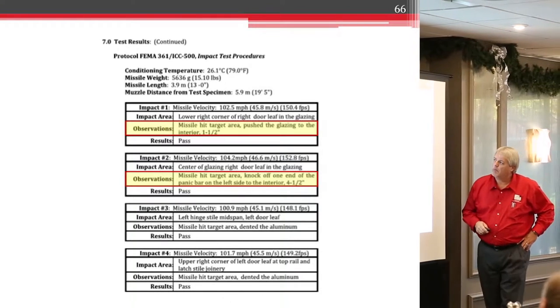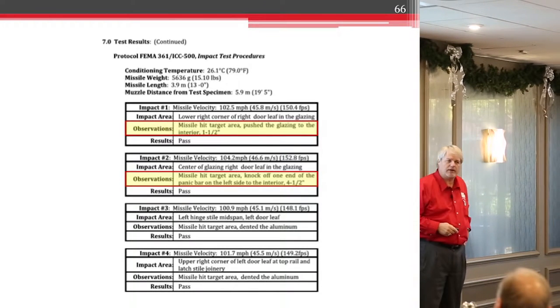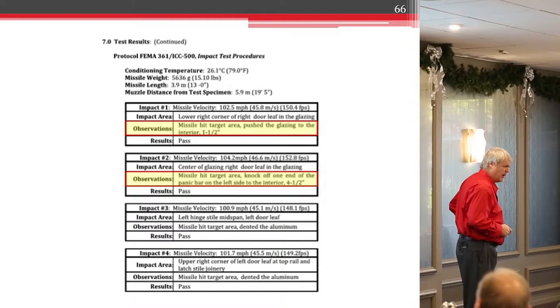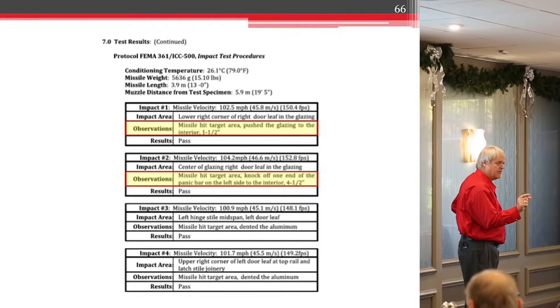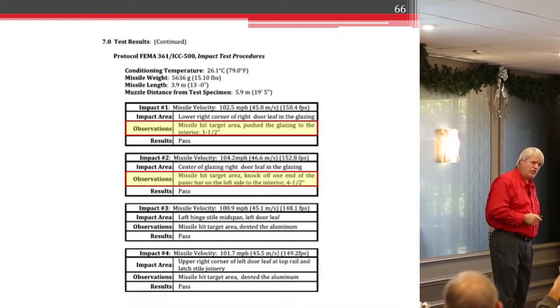Observations: the missile hit the target and pushed the glazing to the interior an inch and a half. An inch and a half. What's the thickness of a door? Pushed it in an inch and a half. That's a huge flag.